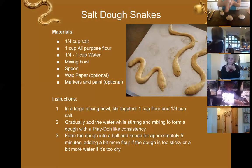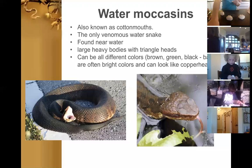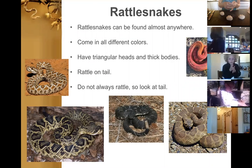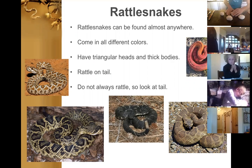And then you're going to roll them into snakes. So we're going to shape them just like we learned about. Our first one that we talked about was the rattlesnake. So you're going to shape this into a rattlesnake. So remember, we talked about they have thick bodies and a triangle head. So you're going to make it have a thick body and a triangle head.